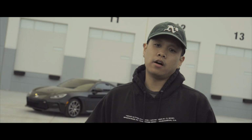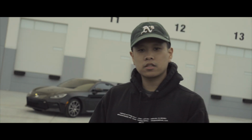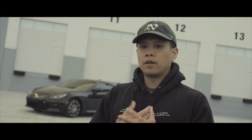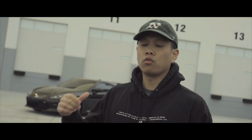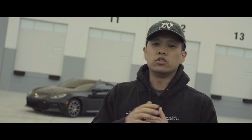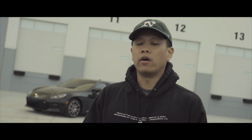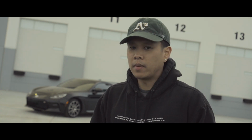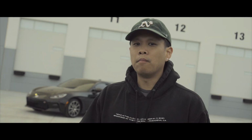I didn't want a car that was perfect right out of the box. I want to be involved in the process. I want to get my hands dirty. I want my fingerprints left all over the car. That's just the kind of person I am. And this car over the last year has been doing that so well. It's been inspiring me to become a better driver, a better mechanic, and a better content creator as well.